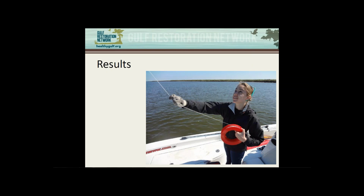So we have some preliminary results, although, according to our grant, a lot of our results were just training people so that they too can take these images. It's not hard, as Anna learned that day. It's pretty fun.